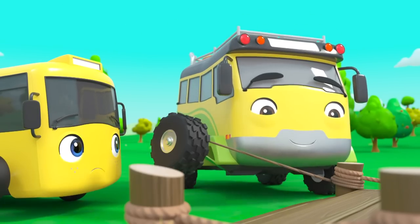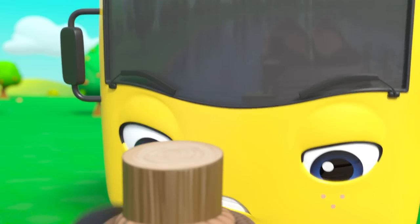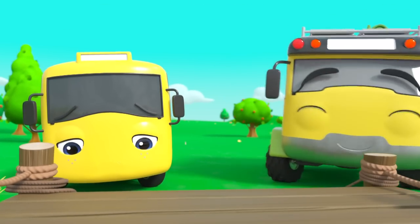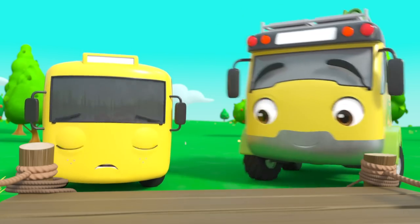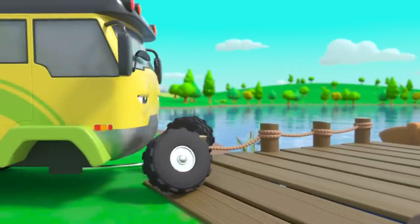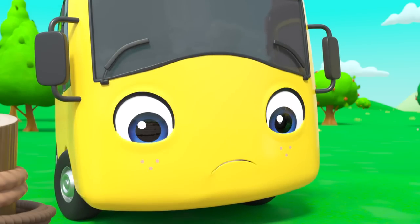Daddy Bus has tied a great knot. Now it's Buster's turn. Aw, nearly there. That's okay, Buster. Tying strong knots is really hard. Daddy Bus is going to show Buster how to do it again. But Buster isn't very interested in tying knots. The boat is right there, and Daddy is concentrating very hard on his knot.